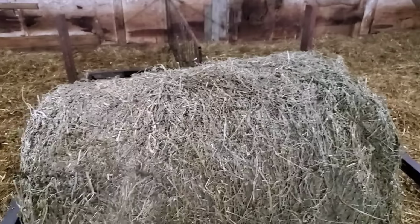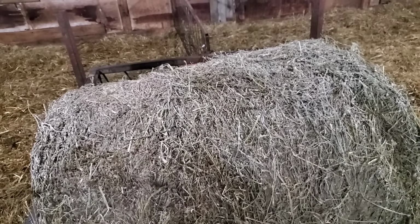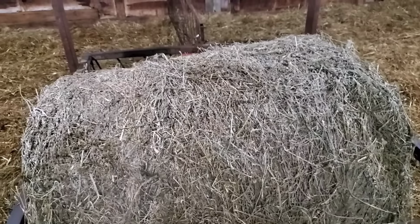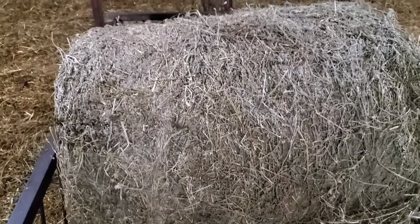So, Arnie, it's about 9 o'clock at night here. Had a real busy day today. It snowed, so we're trying to catch up a little bit with everything. So, I just fed this bale.